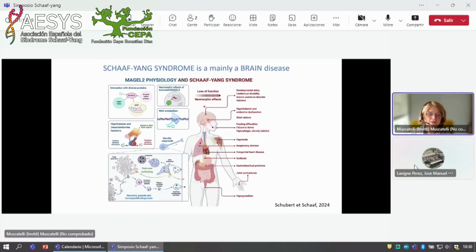So this is a scheme drawn by Tim Schubert and Christian Schaaf, and it summarizes the pathophysiology of Schaaf-Yang syndrome. And you can see that there are different symptoms. And what is important is that all the symptoms can be the cause of a dysfunction of the brain mainly, even if it's a peripheral symptom.